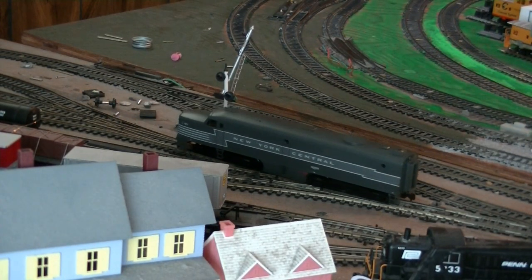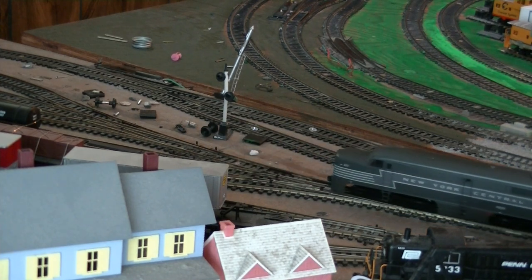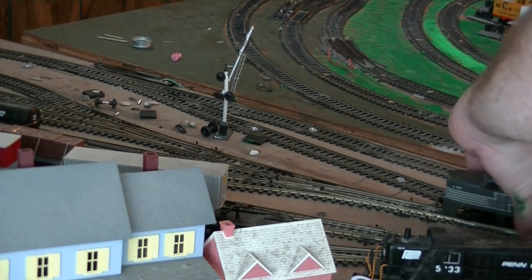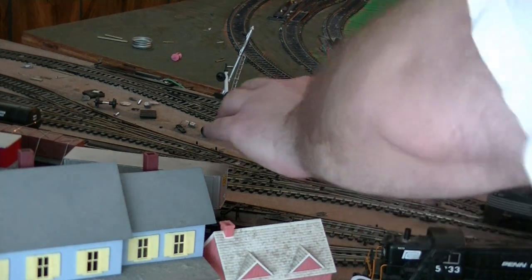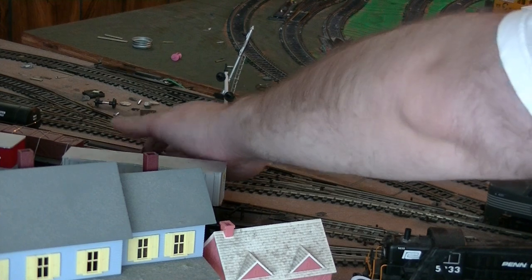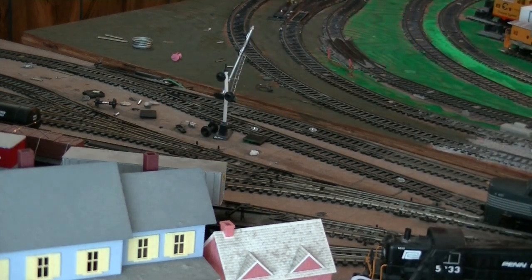Ooh, that's a rough switch, but it made it through. Oh, the front truck came off. Now, considering how tight that siding was, I guess it's acceptable. Let's try this other switch instead. I don't think I'd ever be able to switch it with it, but let's see if I can make it in there if I wanted to.